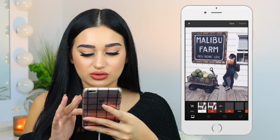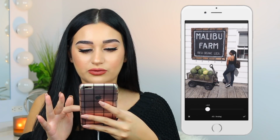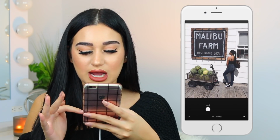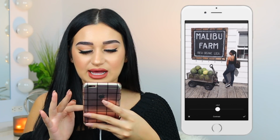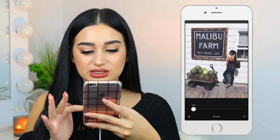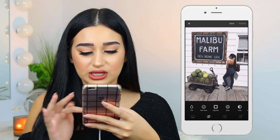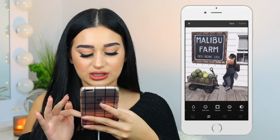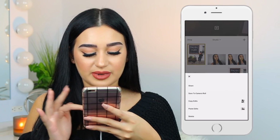So I'm just gonna go into A5. I'm gonna raise it to like 4.0. And then I'm gonna go into contrast maybe, raise that to like 0.2, sharpen just a little bit. And then that's typically all I would do. I can raise the saturation a little bit and then I'll go ahead and save that to my camera roll. So I think that's pretty much it for how I edit my Instagram pictures.